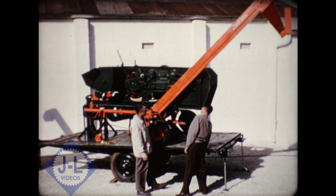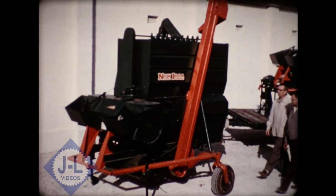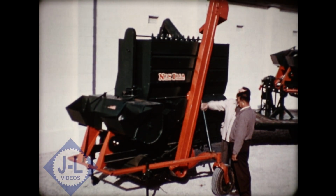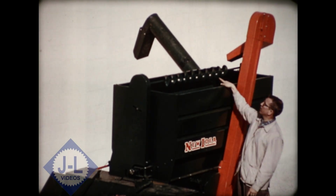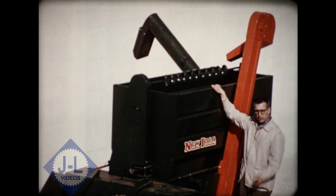An auger and elevator convey the clean shelled corn into a trailing wagon, or in the grain bin model, to a 40-bushel tank mounted on top. A leveling auger keeps the bin evenly loaded. The large diameter unloader empties the bin in 3 minutes.